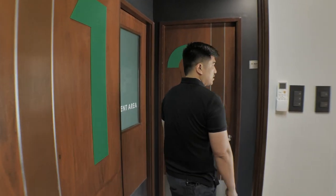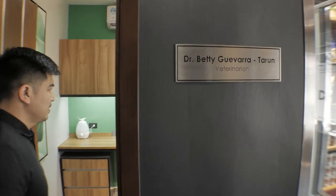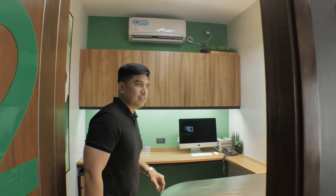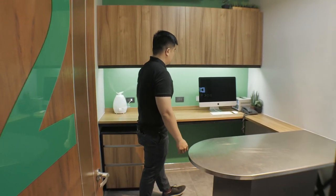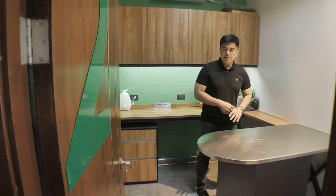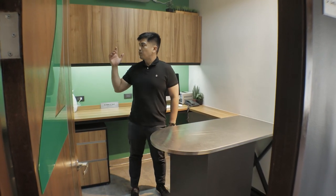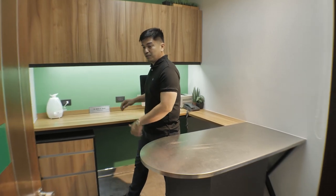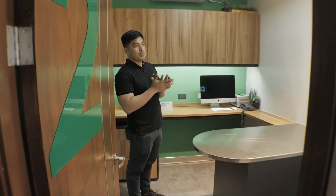Room number two is actually Doc Betty's room. Go. Alright. It's lighter. It's actually celery yung color. Celery. So, ganun din. Meron computers. Wood. And, but brighter lang colors, no? So, this will be her room. This is where she will see her patients and clients.